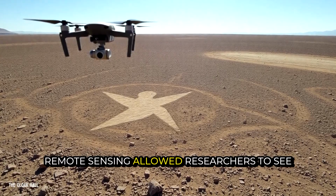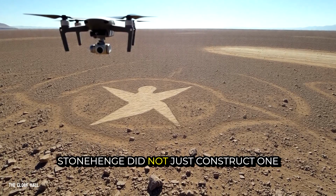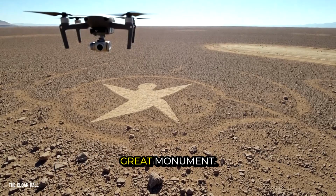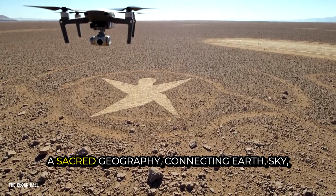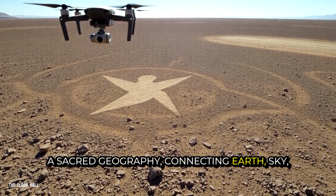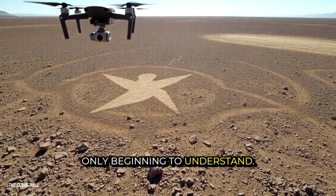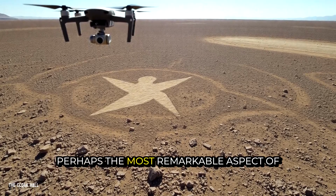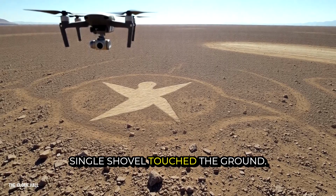Remote sensing allowed researchers to see that the Neolithic people who built Stonehenge did not just construct one great monument. They transformed an entire region into a sacred geography, connecting earth, sky, and ancestors in ways we are only beginning to understand. Perhaps the most remarkable aspect of this survey was that not a single shovel touched the ground.